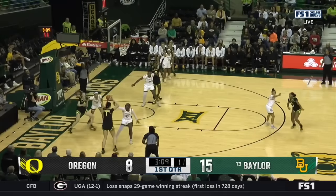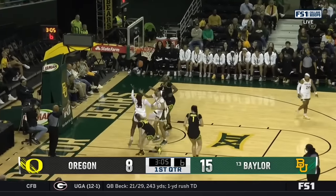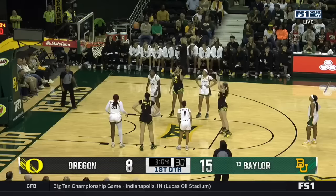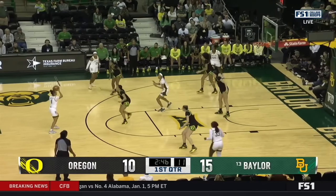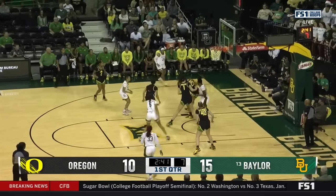Yeah, but, you know, one thing that I know about Oregon is they're going to keep coming at you. They're going to keep playing hard no matter what happens. There you go. Van Sluten, the sophomore out of Toledo, Ohio, was a McDonald's All-American in high school. But you look at her, she's gotten so much better. This time, Paige Bueckers comes up to the foul line.